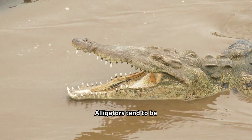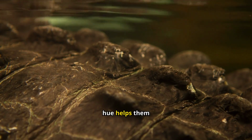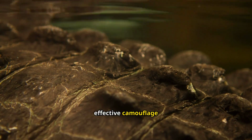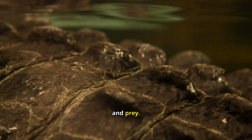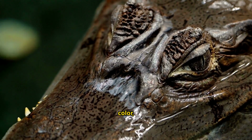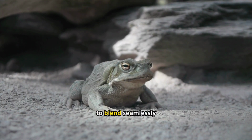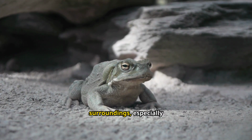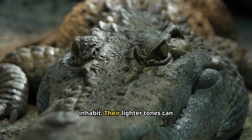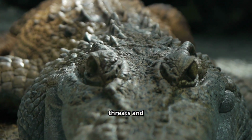Alligators tend to be darker, often appearing almost blackish. This darker hue helps them blend into the murky freshwater environments they prefer, providing effective camouflage from both predators and prey. In contrast, crocodiles generally display a lighter color, usually olive brown. This coloration allows them to blend seamlessly into their surroundings, especially in the brackish and saltwater habitats they often inhabit. Their lighter tones can help them remain less noticeable to potential threats and unsuspecting prey.